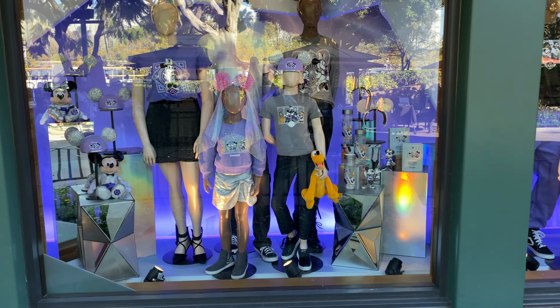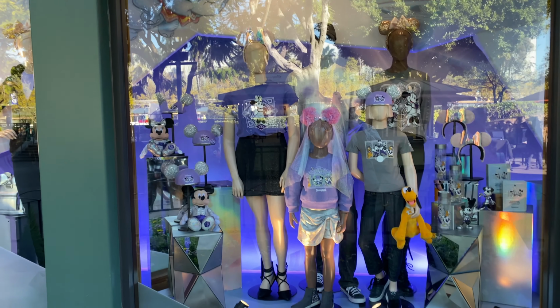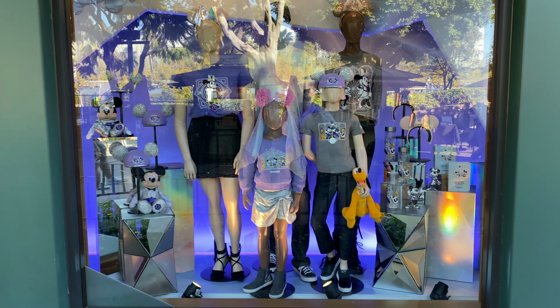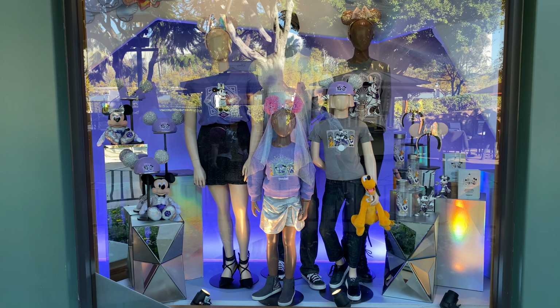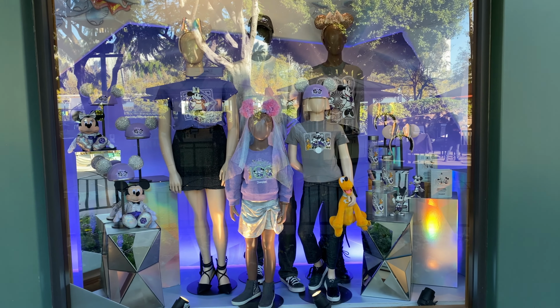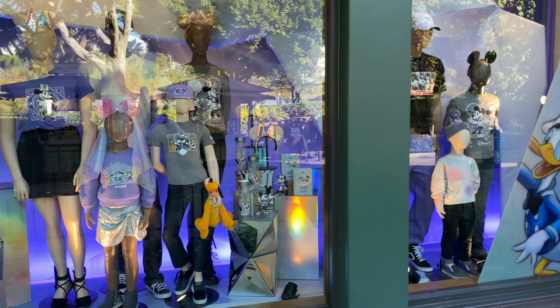Looks like Downtown Disney, or should I say World Disney, actually getting ready. Even though I may have showed some of the merchandise, it looks like their window display is finally up. Look how cool. Like I said, this is giving me some 60th vibes, with the purple and silver, because the 60th was blue and silver. So I'm excited for the 100th anniversary.